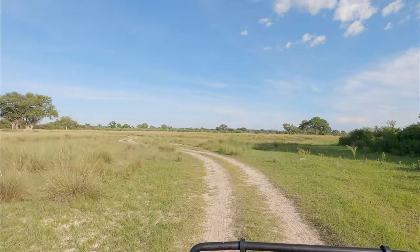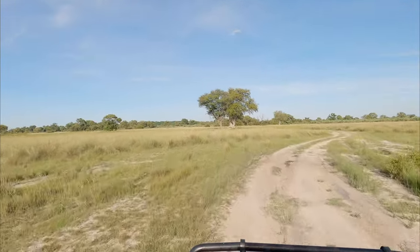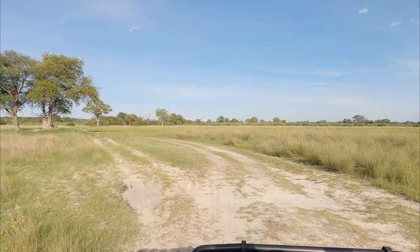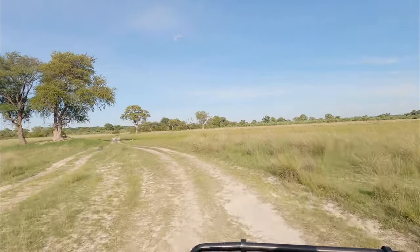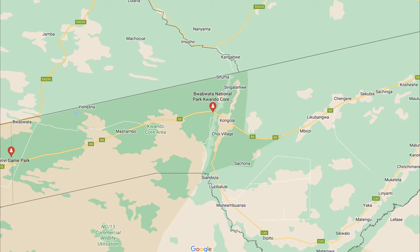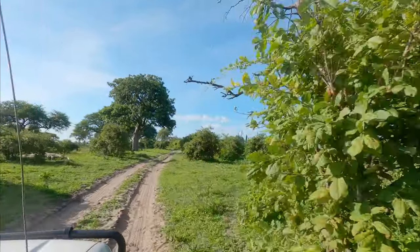A bit more information about the campsites. Water is drinkable, I was told by the camp attendant. Obviously I just bring my own water, but I'll use that for cooking and maybe making my tea or coffee. And then there's pretty good cell phone signal, like proper 4G. I was working this morning, I was quite impressed. I did not expect that. And then the location: yes, it's in the Bwabwata National Park, the Kwando Core Area.